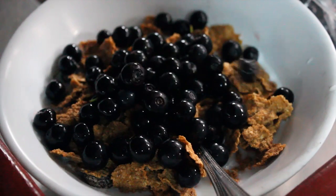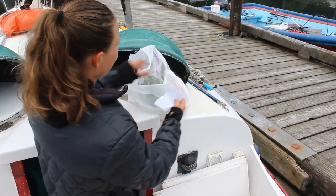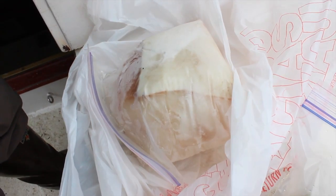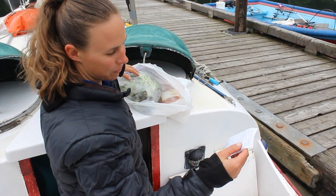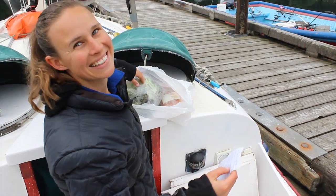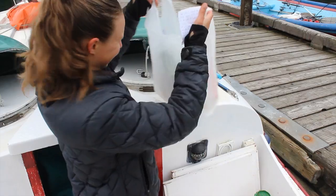That'll be cool. We just walked out of our boat this morning and look what we found, a goodie bag with some fresh lettuce and some frozen halibut and a little letter that says, "Be well, hearty sailors." So lovely, how friendly are the locals. Can't wait to have this.